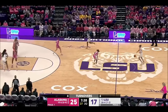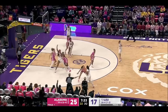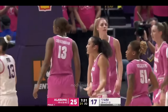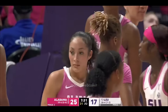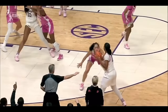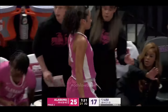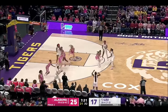Deljanae Williams checks in, replacing Loyal McQueen for Alabama. And they whistle Aaliyah Nye for a blocking foul. That's her second. And Michaela Williams. She was trying to get into the path of Williams. She didn't get there. That's a good call. So Nye's going to take a seat, too.